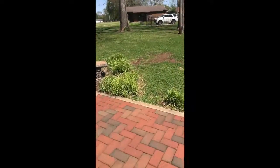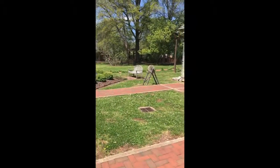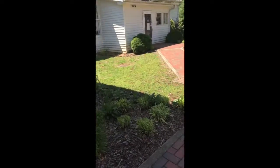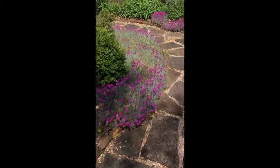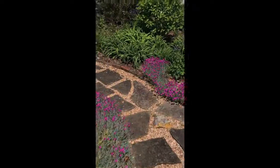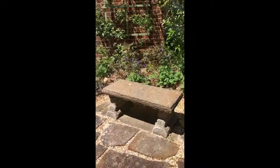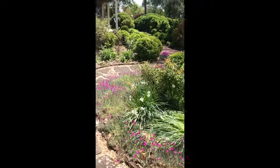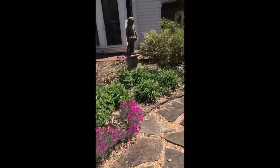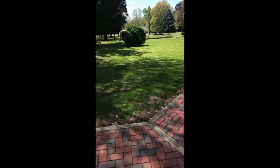So I'm going to show you guys a little bit of that. Amazing. This is her little garden. All kinds of different flowers, trees, benches. So beautiful. Thank you to Shoals Master Gardeners for all that they did to recreate this space for the tourists.